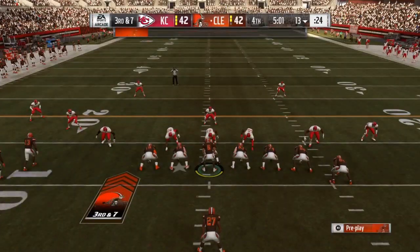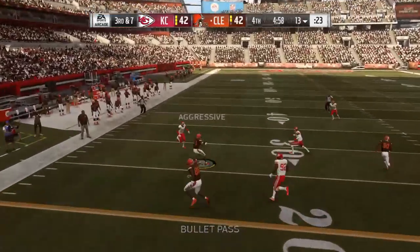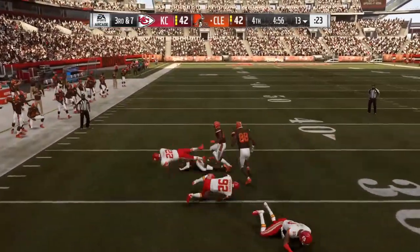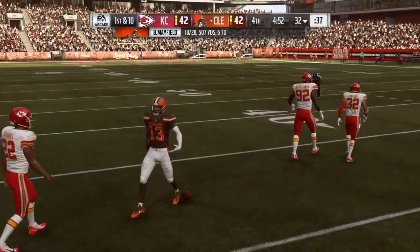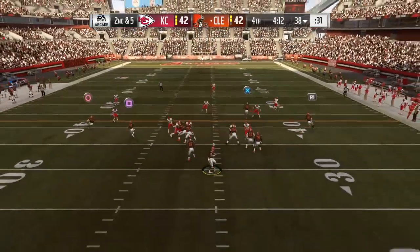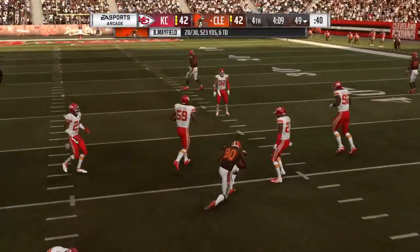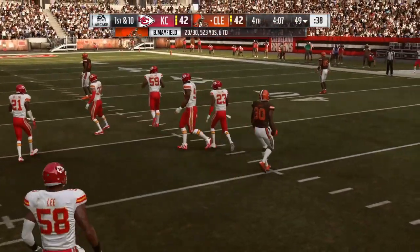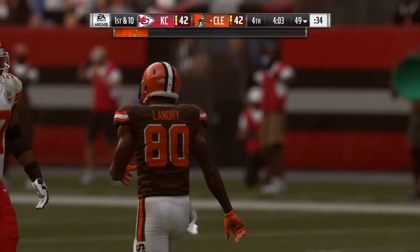Facing a 3rd and 7 following the incompletion on 2nd down. Now Mayfield. He finds Beckham complete. He's been big. 2 touchdowns earlier. Now he's got a 1st down here. Going to the air again with Mayfield. The attempt on the dive, and he has it. What a catch. The Browns passing game finding its stride. They've got another 1st down.